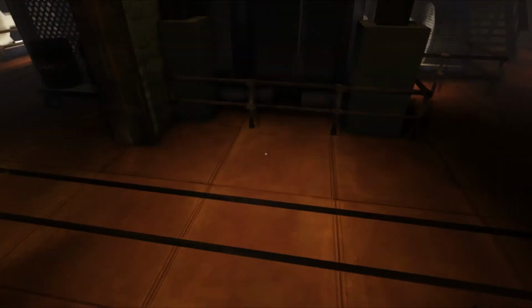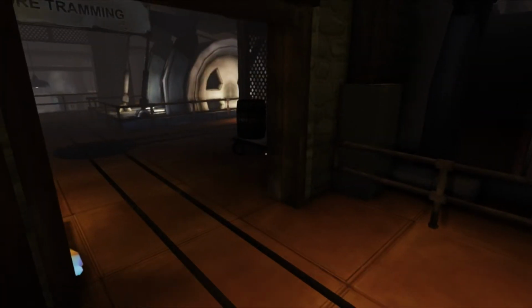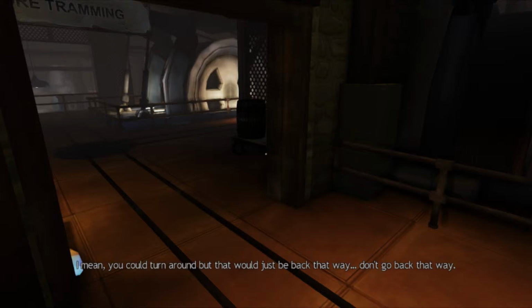You're going the right way. I don't actually think there's a wrong way. I mean, you could turn around, but that would just be back that way. Don't go back that way. Unless you want to.